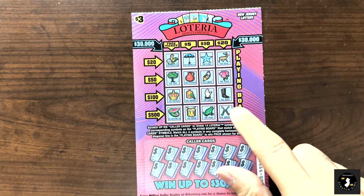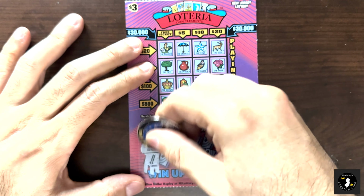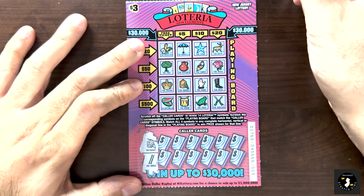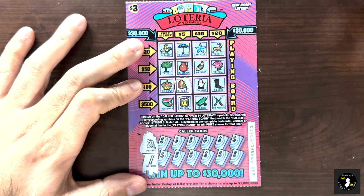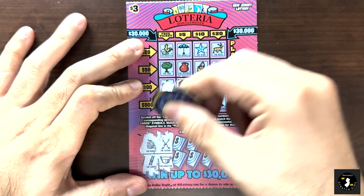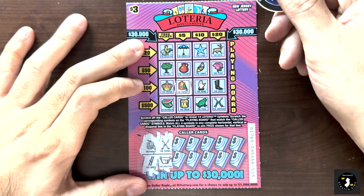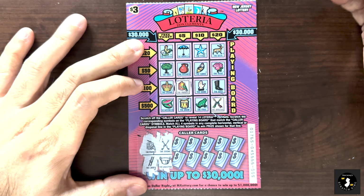All right. Here's our next ticket here. So hopefully one of these yields a win. The parrot and the ladder. All right, the parrot is right dead here. And the ladder, no ladders. All right, the arrow and the saucepan. Arrows, no saucepans.